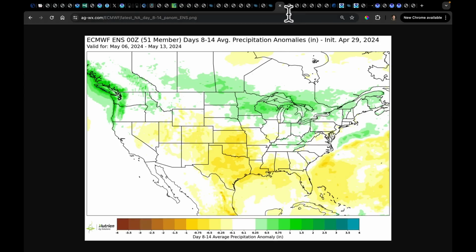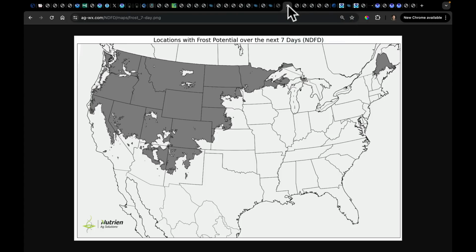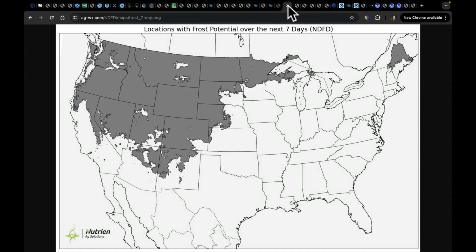All right. From here, let's talk temperatures. This is our frost potential over the next 7 days. Now remember, this does not get us out there to that May 8th, 9th, where we could see some cooler conditions in this area, but over the next 7 days, most of our coldest air is here, tucked away, coming out of the Canadian prairie into the western United States.